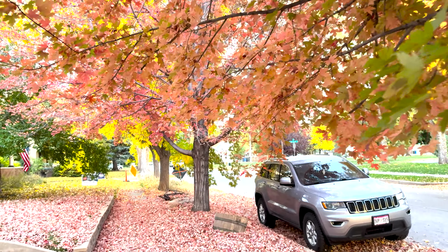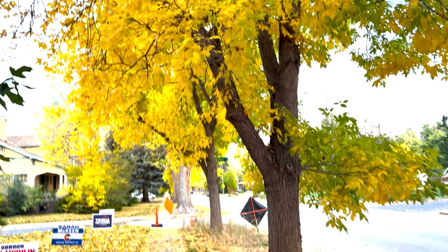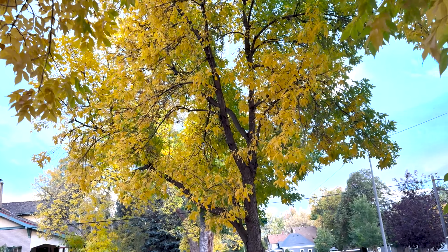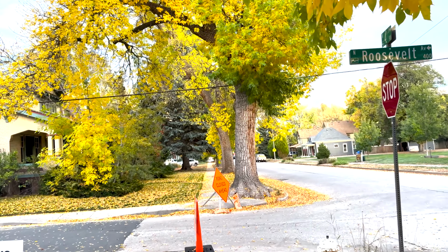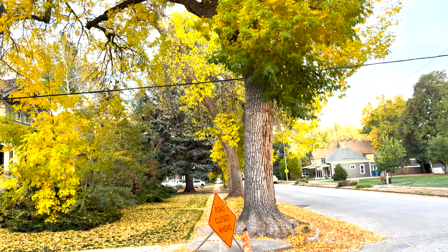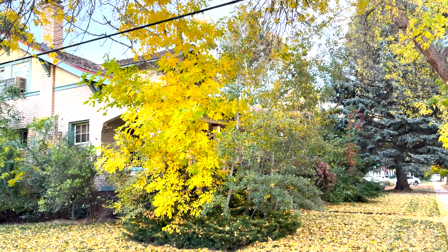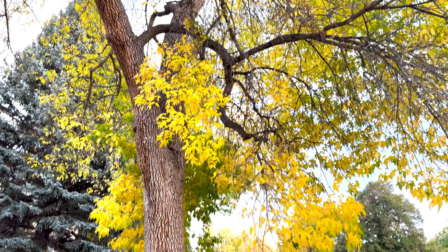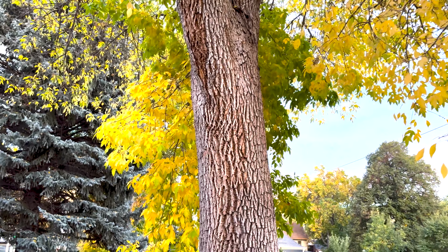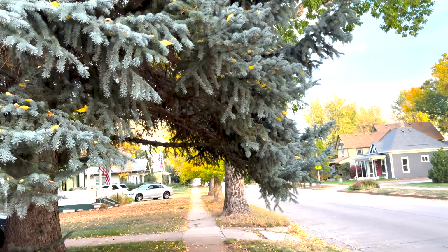The aspen is turning colors here. This is so neat, so pretty. Wouldn't want to have to rake up all these leaves though. Oh, that's beautiful. Whatever that is on the corner is really pretty. It's whatever these big trees are too. I'm not the best with tree identification, but it's gorgeous. Oh, my favorite, blue spruce to walk underneath.